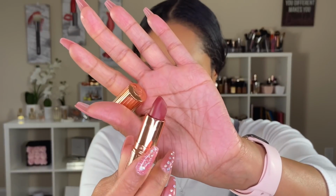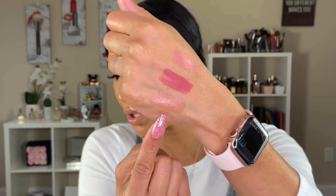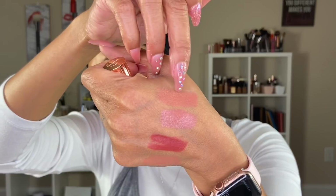Then we have Walk of No Shame, which, I mean, it's just as beautiful as the blush. I thoroughly enjoyed that one. So on my lips, I'm wearing Yes Honey, and it's not a pinky nude, y'all. It's an actual nude, more of your traditional nude type of lip color, but it looks beautiful. Bitch Perfect, just gorgeous. It's that shade right here.